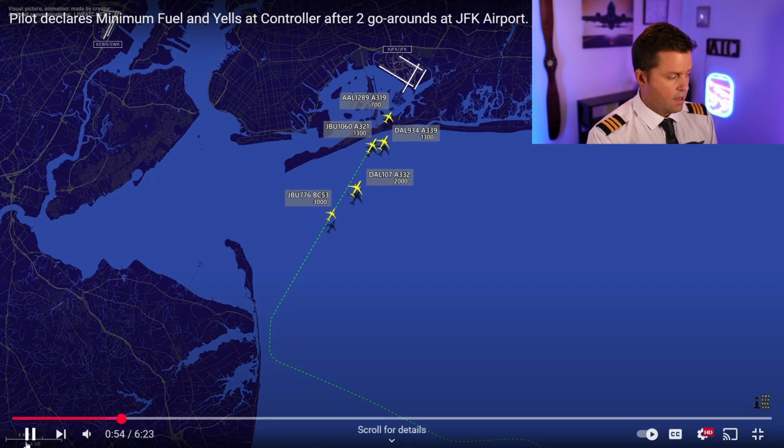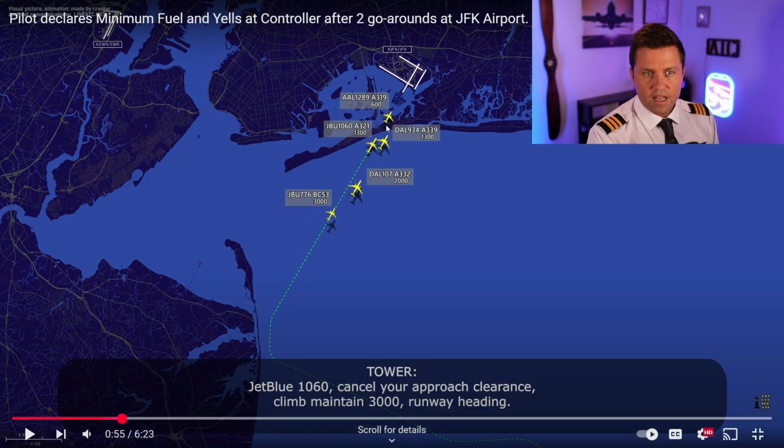And you can see, if you look closely right there, this JetBlue 1060, I don't know if they're flying fast or they're flying slow, but either way, you can tell they're gaining on them. And so it looks like the separation isn't there. And the only instance that the ATC can do in this case is cancel the JetBlue's landing clearance and tell them to go around. And that's exactly what they do.